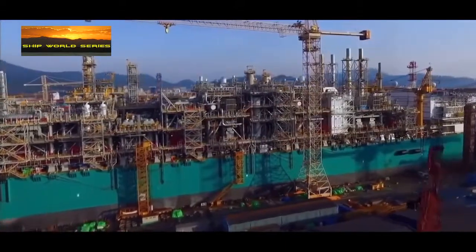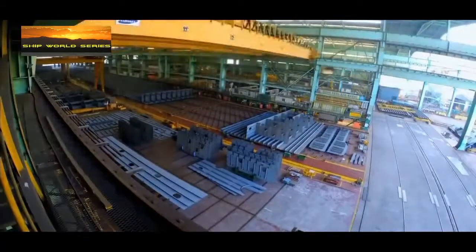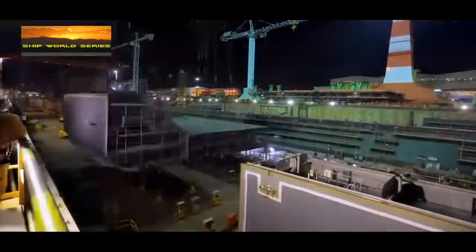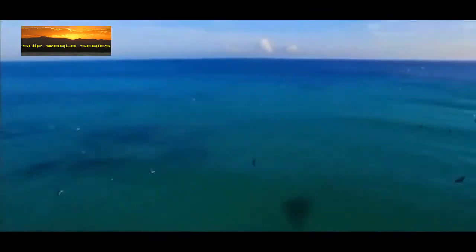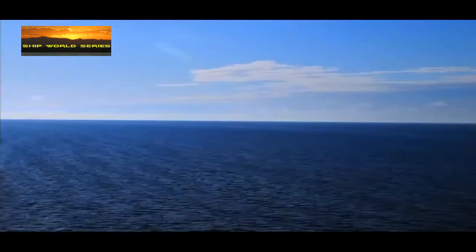PFLNG Satu, the world's first floating natural gas facility, is well into her third year of construction. In 4 months, she is scheduled to sail to her new home, 180 kilometers offshore of Sarawak, Malaysia.